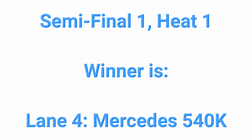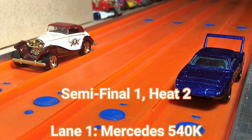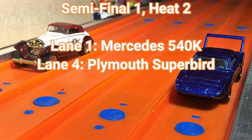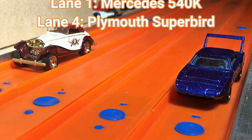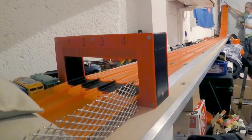Today you will notice I'm wearing a fetching tie-dye t-shirt and checkered shorts. Who says I don't get dressed in the dark? Anyway, heat 2 of semi-final 1, lane 1 Mercedes 540k, lane 4 the Plymouth Superbird. I may even tidy the garage up at some point, I don't know.